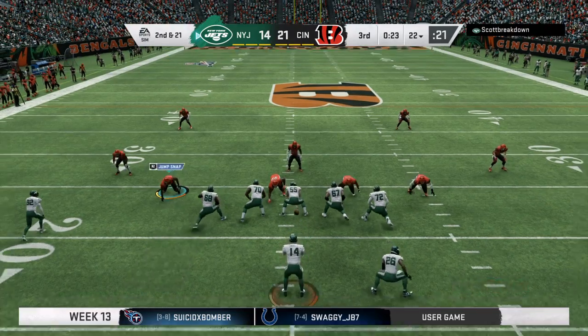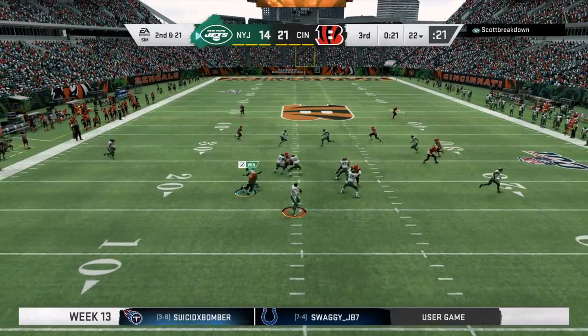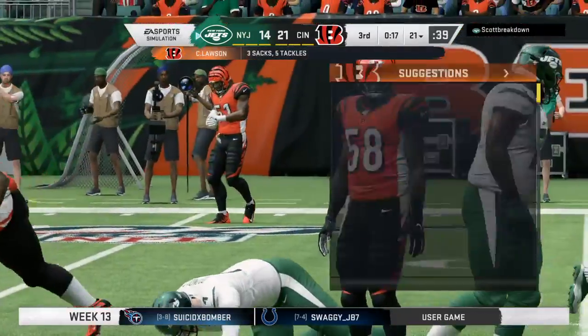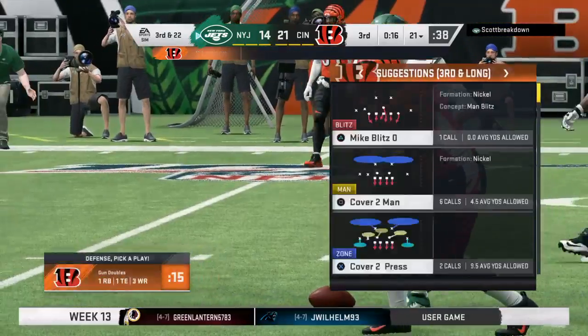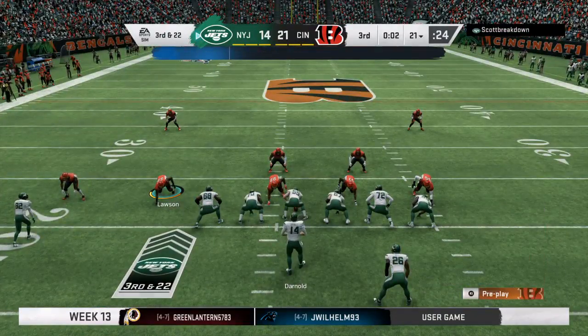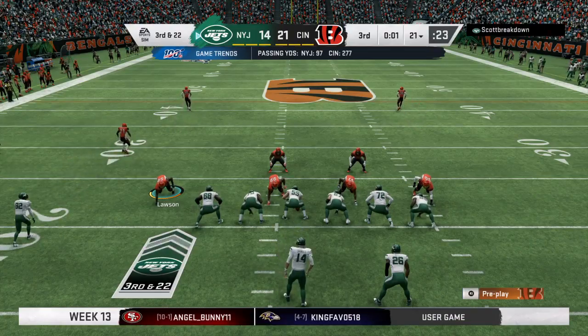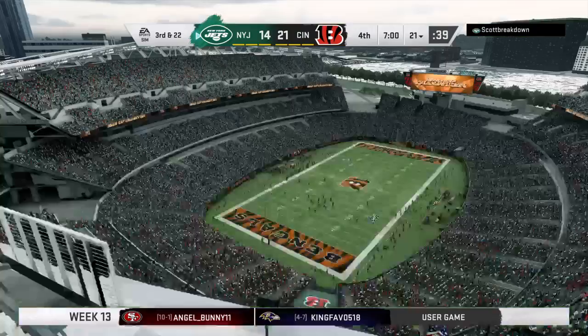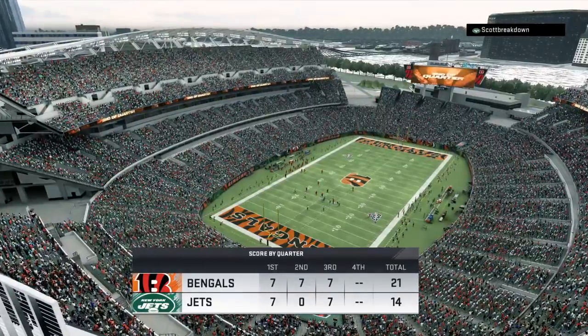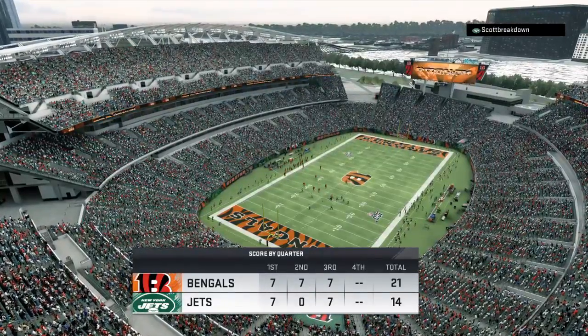Well, they're in some hot water now. After that sack, it's 2nd and 21. And the pressure gets to him again. Carl Lawson has now recorded 10 sacks on the season. Now, this will probably be the last play of the quarter. And that is going to do it for this third quarter of action. You're watching the NFL on EA Sports.